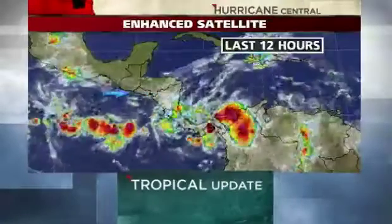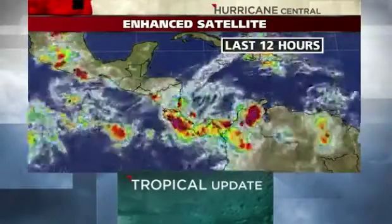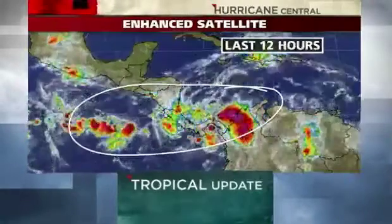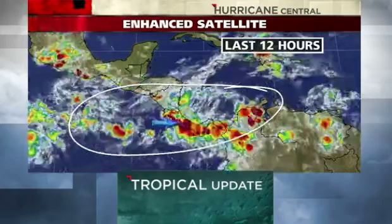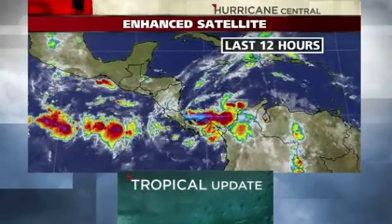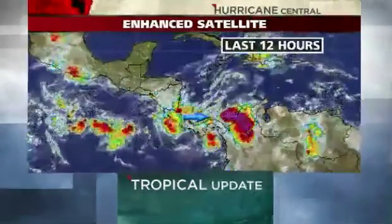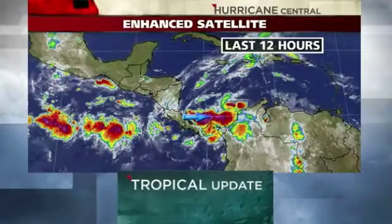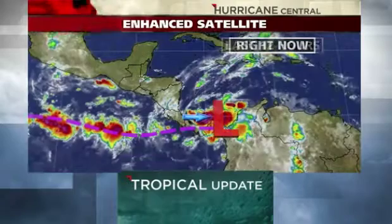However, let's go a little bit farther south, shall we? Let's look across parts of the southern Caribbean and eastern Pacific. Just for reference, there's Central America, and here's Panama. There's a lot of thunderstorm development ongoing now. It's been this way for the last 12 to 24 hours. And overall, the conditions here are actually pretty favorable for development.